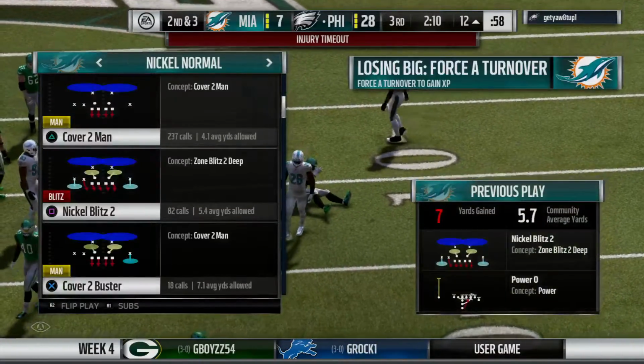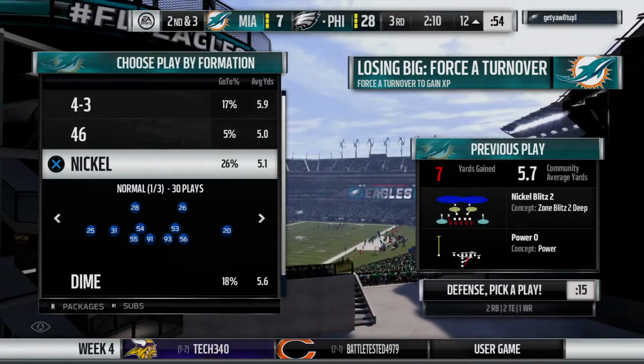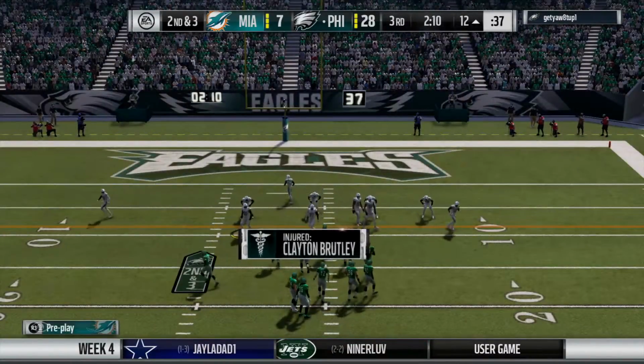Now we'll get a stoppage here as it appears we've got an Eagle slow to get up. Well, he gets attended to. They'll step aside. Second down following the run. Jack, Patriot! Patriot!